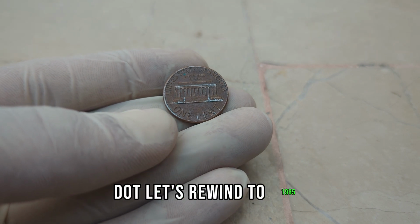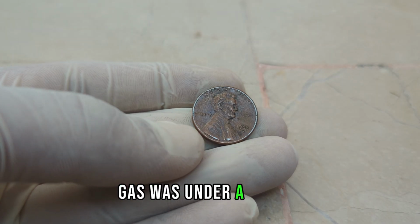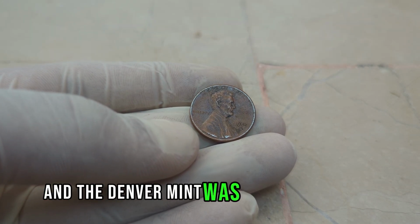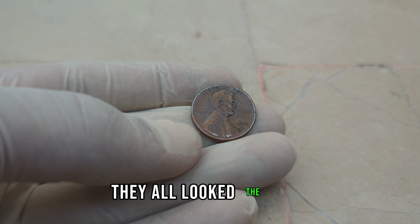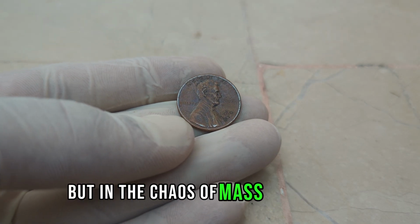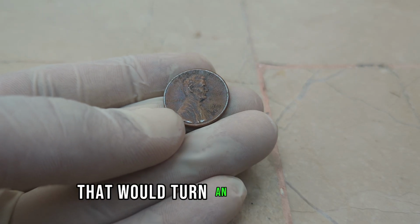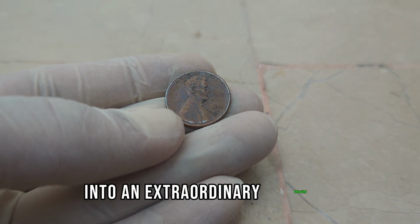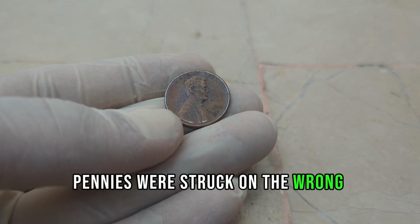Let's rewind to 1985. Ronald Reagan was president. Gas was under $1, and the Denver Mint was striking millions of Lincoln pennies. To most people, they all looked the same. But in the chaos of mass production, tiny mistakes were made, minting errors that would turn an ordinary coin into an extraordinary treasure. Some of these 1985 D pennies were struck on the wrong planchet.